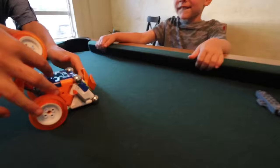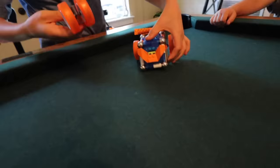Can I show you something? It doesn't break because it has those stretchy wheels. I think we went a little too fast there. But it's okay because you can just put it back together, and that's the nice thing about these.